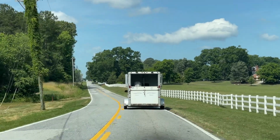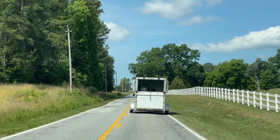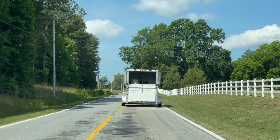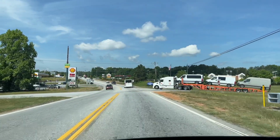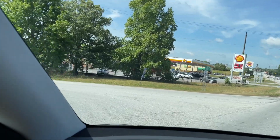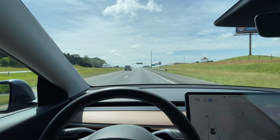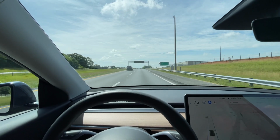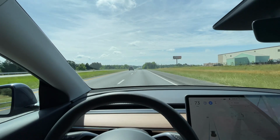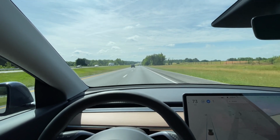This is a very familiar sight. Horses and horse trailers. People are always taking their horses somewhere around here. Interstate 26 eastbound here now. Runs north and south, as you know. A little bit of traffic today, it's not bad. On autopilot as usual.